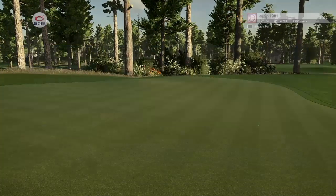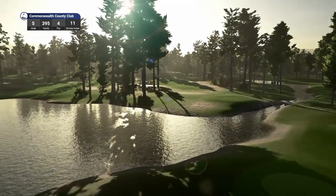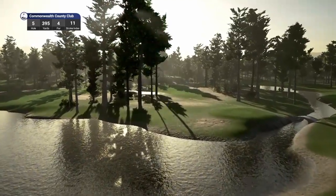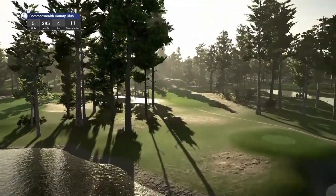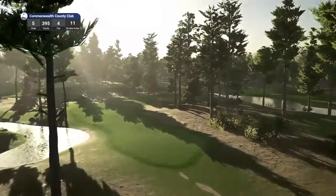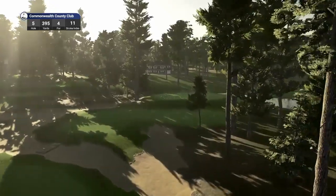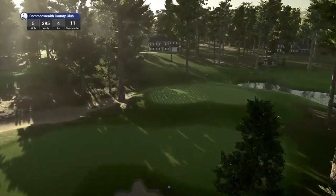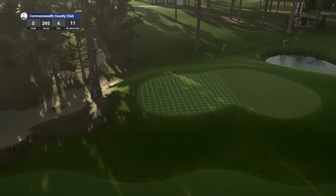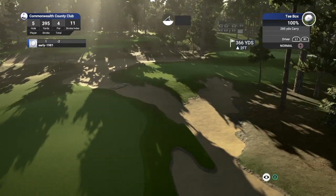But we'll accept it and move on to hole number 5, which is a short par 4, playing 395 yards, stroke index 11. But once again, the lighting on this course is really, really fantastic. I really like the layout of this course. You can clearly see the violin guy knows his way about the designer tools. Everything's clean. It's been done with extreme pride. You can see that.